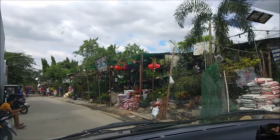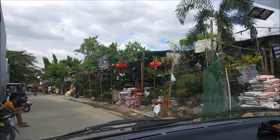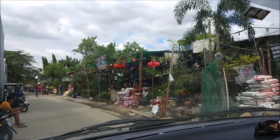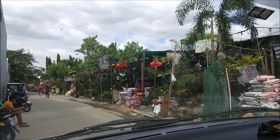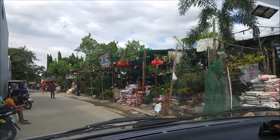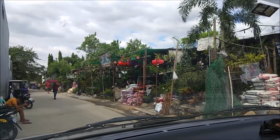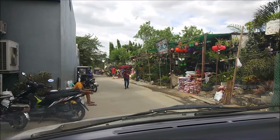Oh, it's very windy outside. Lots of wind and dust. So, the Halamanan sa Taytay is a convenient place to buy some plants. Or, yeah, actually, it might not be that convenient if you are riding in a car, if you have a vehicle, because as you can see, there's really no parking space.